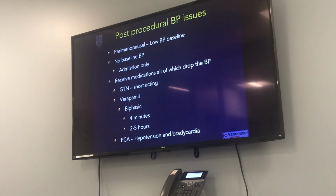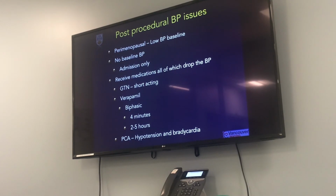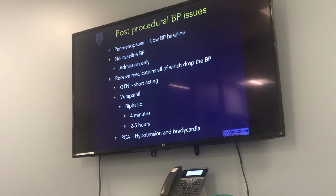Regarding the blood pressure issues post-procedure, it is multifactorial. It's the patient population that you're dealing with, it's the procedure. The verapamil will have worn off by then, but I'll talk a little bit about verapamil in a second. So the problem is that these patients, when they come in, we don't do a baseline BP in clinic, mainly because for the last 2 years everything's been virtual. When they come into hospital, that baseline BP is not their baseline BP. They're stressed out, it's way higher than it probably normally is.